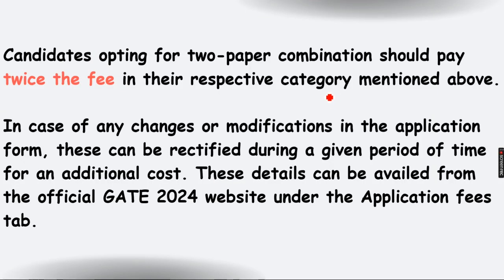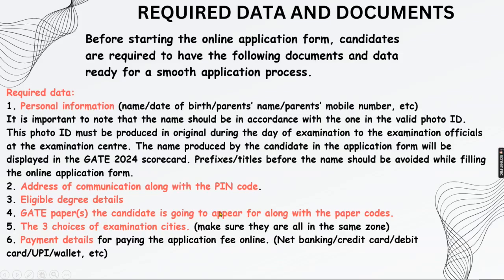Moving on, candidates opting for the two-paper combination should pay twice the fee in their respective category mentioned above. So in case of any changes or modifications in the application form, these can be rectified during a given period of time that I've already mentioned in the important dates to remember, for an additional cost. And these details can be availed from the official GATE 2024 website under the application fees tab.